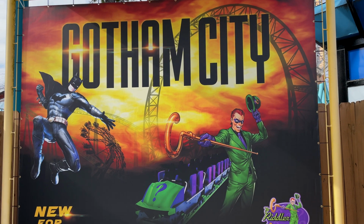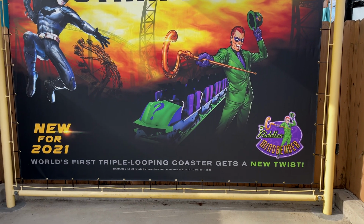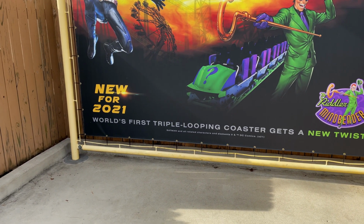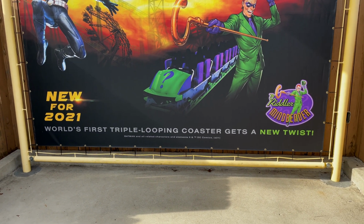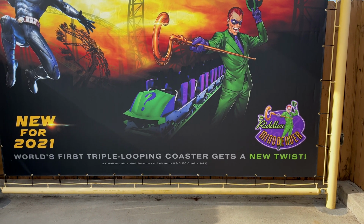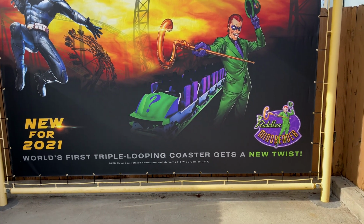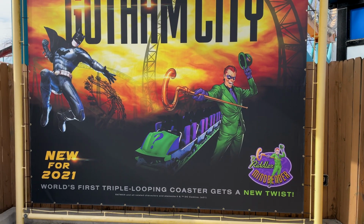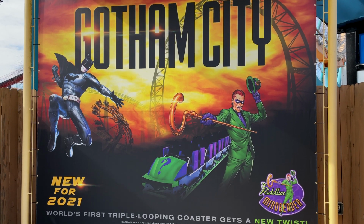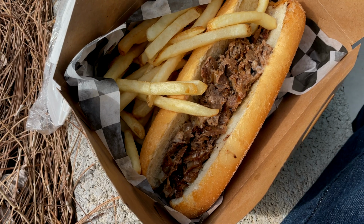They have these giant signs all around the park about the Riddler's Mindbender. New for 2021, world's first triple looping coaster gets a new twist. Trains look pretty sweet if that's what they end up being, but they're definitely pushing this hard. Like I said, these kinds of signs are all around the entire park.